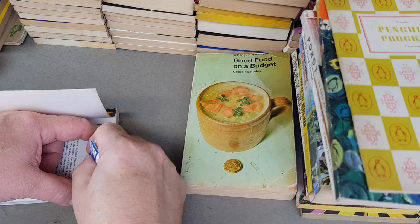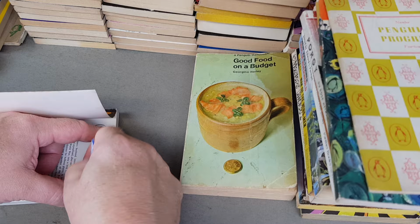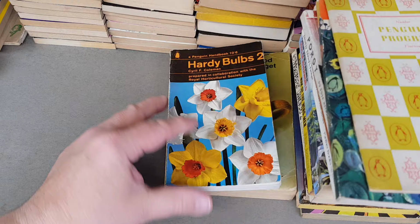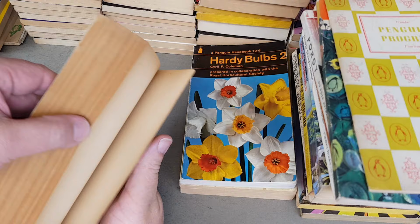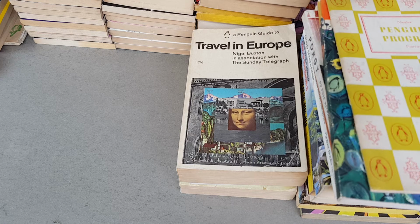In actual fact, there is one which I think is scarcer because it's virtually a pamphlet. It was the last one I needed, and it's called the Economic Development of India or something like that. That's mega rare. I think it's a contender for the thinnest vintage Penguin as well. Big old thick book. This is going to eat up the old bookcases, isn't it? Travel in Europe, Penguin Handbook 116. Wow-wee is what I say.